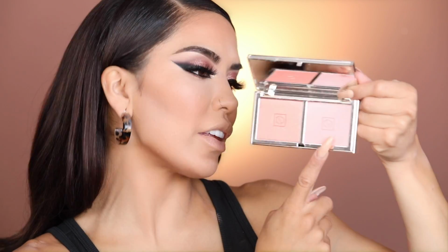And then for cheeks, we're going to be going in with the Jouer. This is their Rose Gold Blush Duo. And I'm going to be going in with this shade right here. This is the Rose Petal. I'm just going to be going over this on my apples.